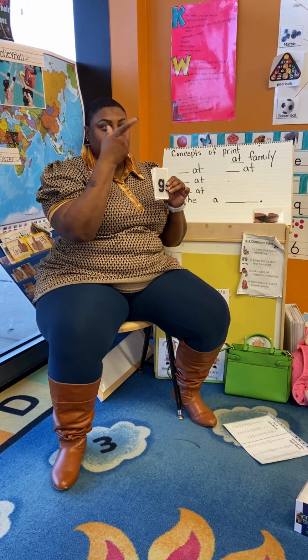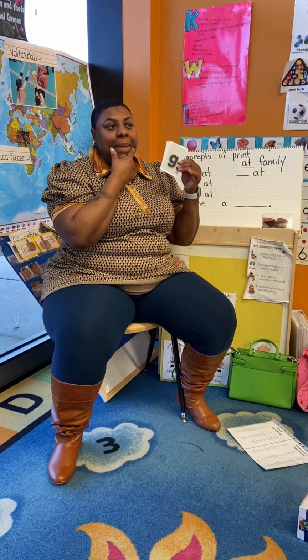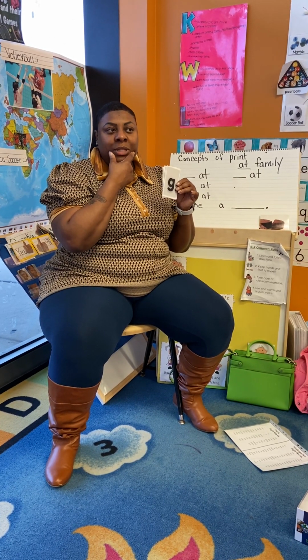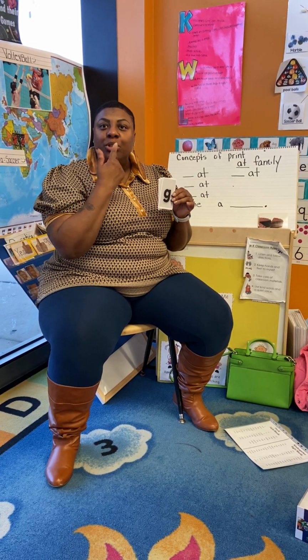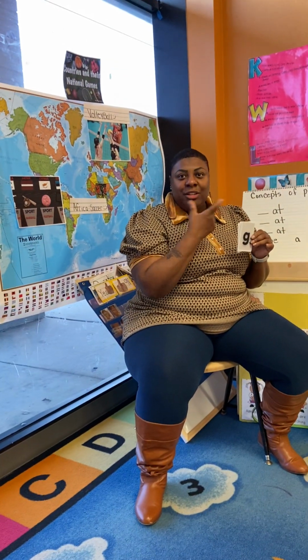Next, I want you to take these two fingers and put them on your cheeks. Now, make that sound again. G. Make that sound one more time. G. Did you feel your mouth open up and your jaw drop? That is getting them used to how these sounds feel in their mouth. And then they're doing something as you're saying the sounds instead of just listening to you make the sound.